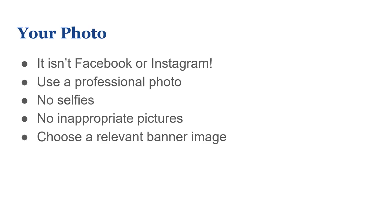When choosing a photo to use, if you have a professional headshot, that's a great option. Don't use selfies, things like that. You in a bathing suit at the beach probably isn't the most appropriate photo either. So just something where you're in professional clothing with a simple background.